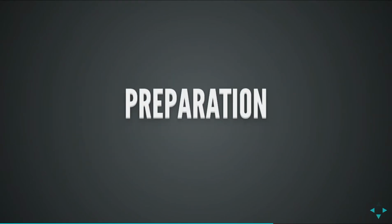Any questions on the new deprecated or removed functionality? Strict type hints. Anyone excited by strict type hints? Cool. They're pretty useful, I think.